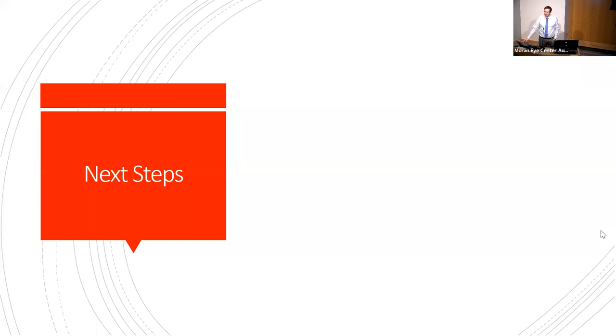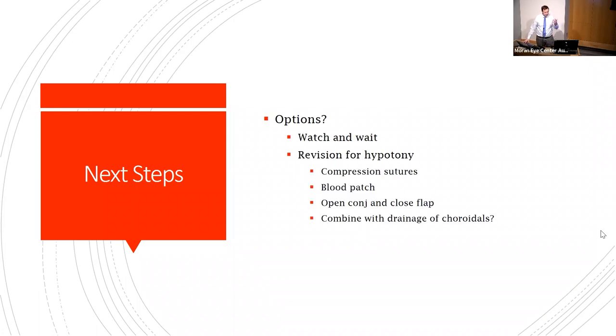Dr. Stegg, I forgot, had you already filled at one point? Early on, yeah. I actually did not put that on here, but we had filled a couple of times at this point. So watch and wait, revision, and for the revisions, I think you mentioned all these: compression sutures, blood patch, open the conjunctiva, close the flap, and you could combine these with drainage of choroidals if you wanted to.